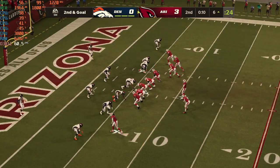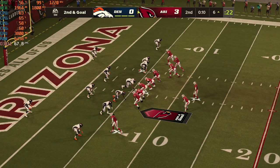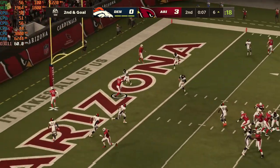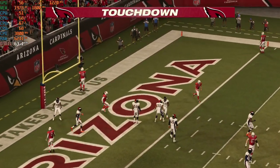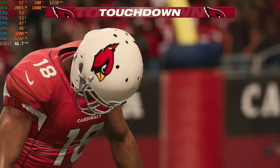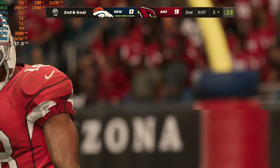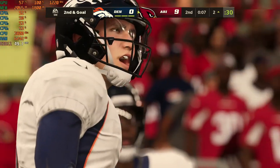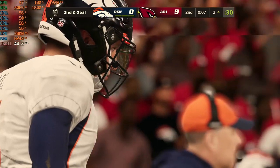Second and goal from the 6 this time. Out of the gun, here's Murray. Open man, Green, he's got it. Touchdown, Arizona. A.J. Green in the final seconds of the first half. And the Cards will extend their lead here just before halftime.